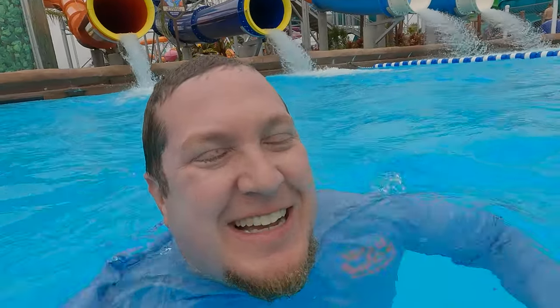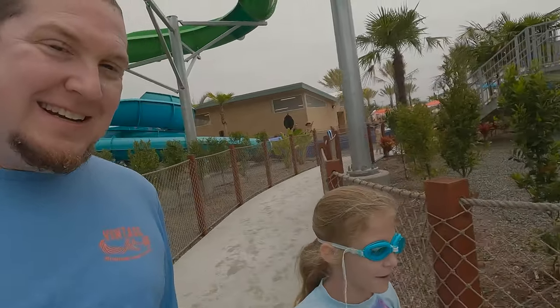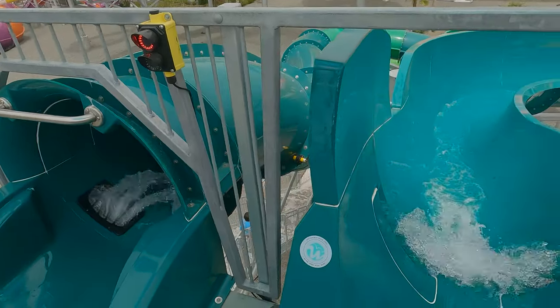Pick up some speed there. That was awesome. Tali and I are now making our way back up. We're gonna go on Tala and Mano, the two body slides. I'm gonna go on Mano. This one's Mano, this one's Tala. Here I go.